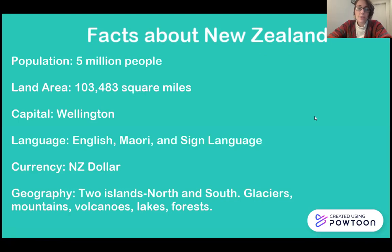And the geography, as I said, it's made up of two islands, the north and the south. There are glaciers, mountains, volcanoes, lakes, forests. There is a lot of different topography in New Zealand, and they do a lot of outdoor things. Biking, mountain biking, hiking, backpacking, some rock climbing. There's lots of skiing. So there's a lot of really cool stuff to do outside with their diverse landscapes.